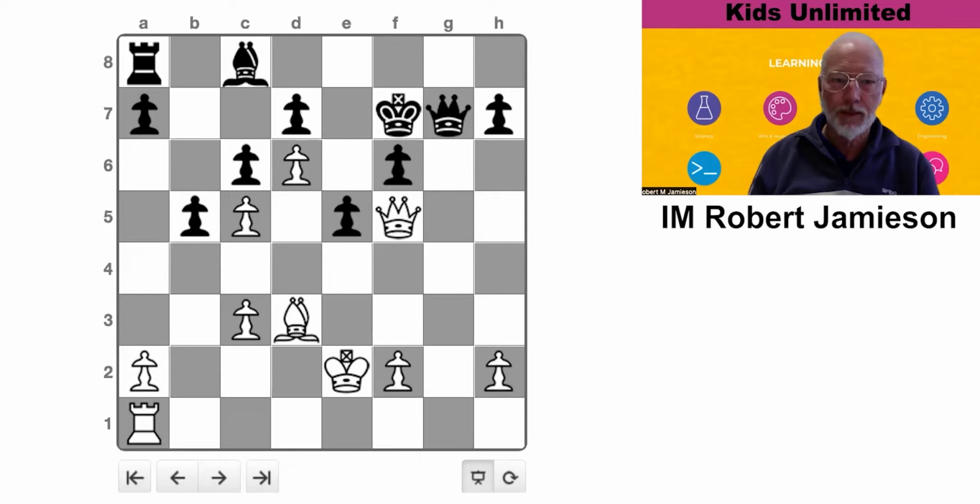All right, have you decided? I'm sure a lot of you would probably be tempted to play queen takes pawn, winning a pawn, but black can swap off and move his bishop, get his rook in, and he gets some play. All right, let's have a look at Magnus's move.